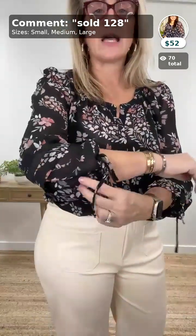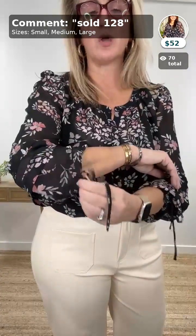It is a 3/4 sleeve with elastic. It has a tie here, but these do not drawstring. They're just for looks. So if you don't like them, you can absolutely cut them off. I've been known to cut some ties off of sleeves, but it is an elastic sleeve that's 3/4.